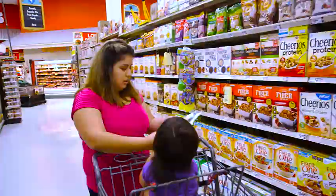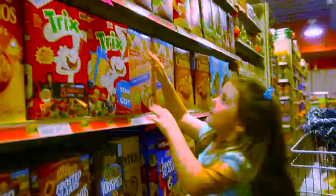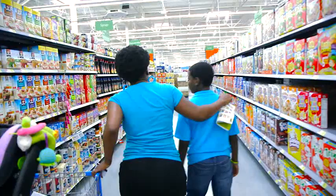You can get Dorm cereal. And how about those Honey Bunches of Oats? It's Mommy's favorite cereal. Yep. Let's go to the next aisle. Coming, Dad.